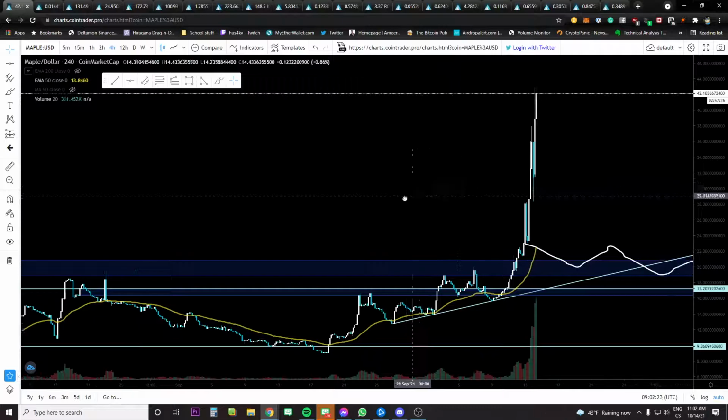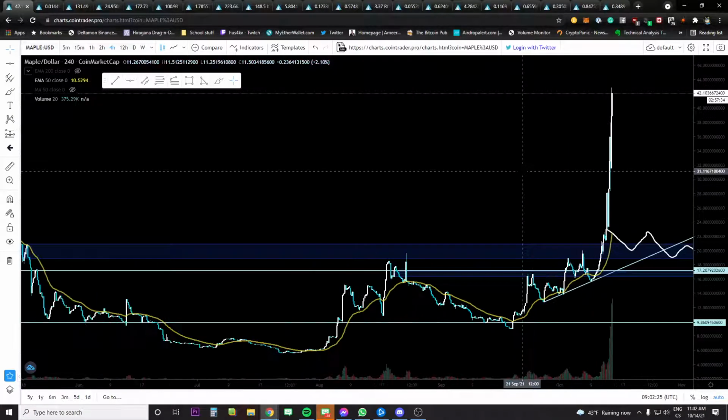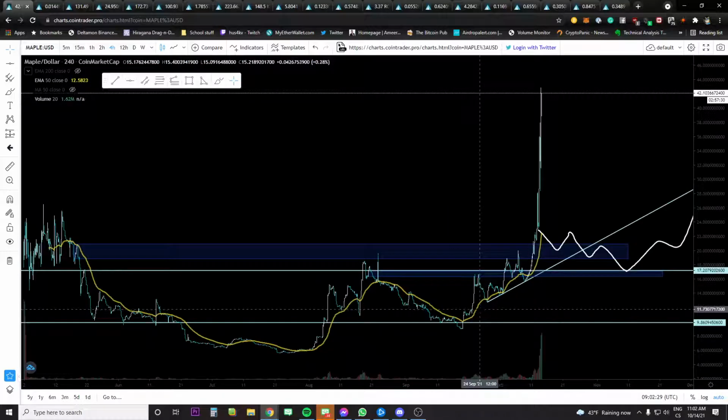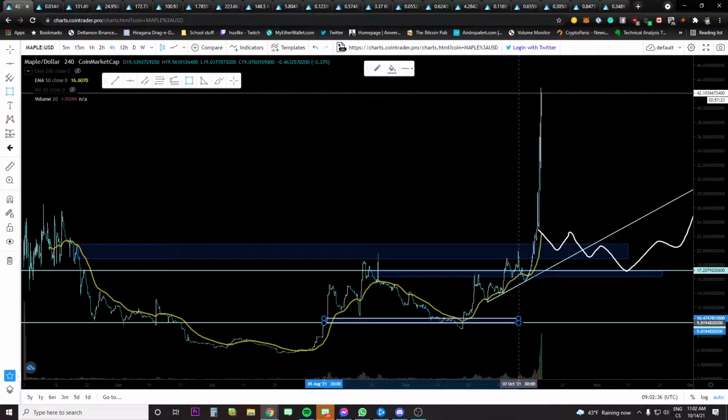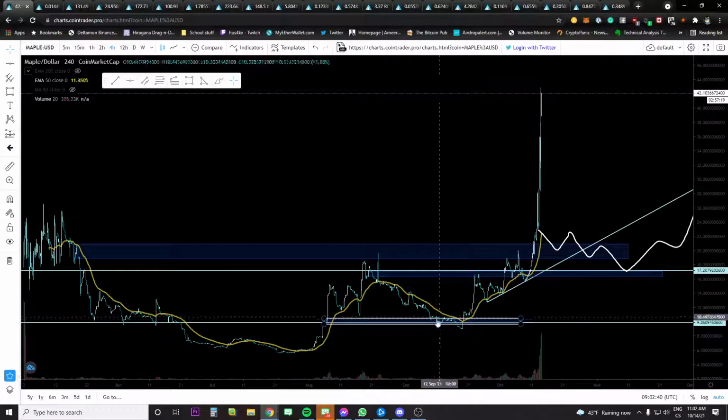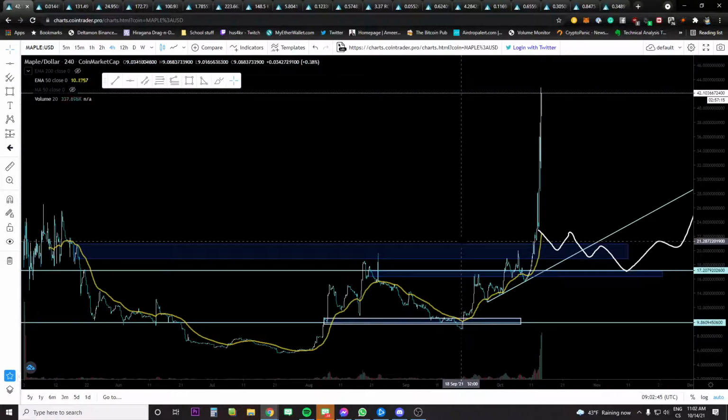Okay, next up is Maple. Wow. Just wow. This is incredible. I've been telling you guys to start buying Maple at around this level. I remember that really well because I thought this demand would hold, but we got a deviation underneath, which got immediately reclaimed. But if you bought around 10, man, you're a happy Maple, I guess.